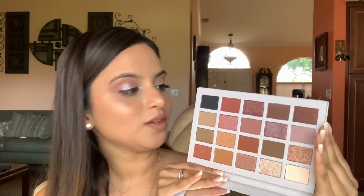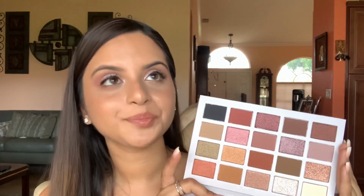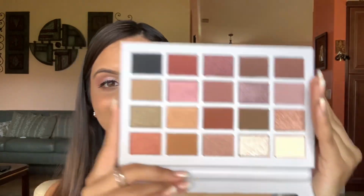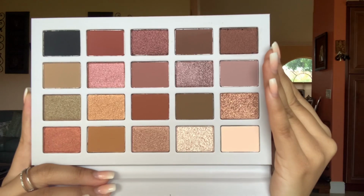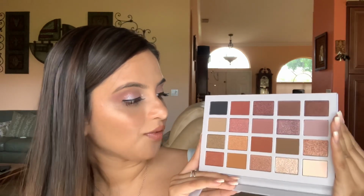Another very basic everyday neutral palette is this one. This is the Morphe and Madison Beer Channel Surfing Artistry palette. It is so gorgeous, guys. I know I'm gonna open it and you guys are gonna be like, seriously, you don't need that. Look, this is so gorgeous. Yes, it is every neutral palette that's on the market right now, just browns and an olive and some rosy tones, but why would you not want all of it in just one condensed eyeshadow palette? I think it is so gorgeous, and I don't have any regrets picking it up, honestly. I think I'm gonna get a lot of use out of this one.